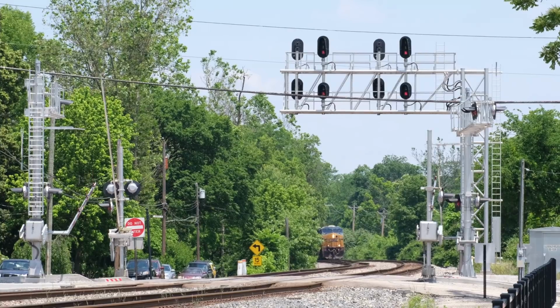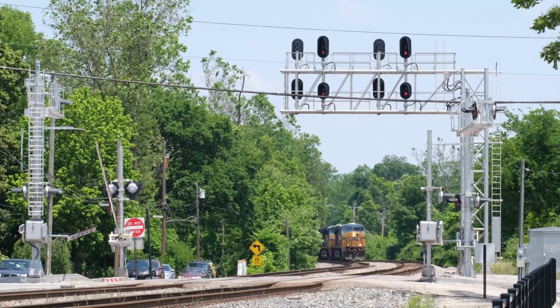243, south on 2, clear, turn road, 561 out.